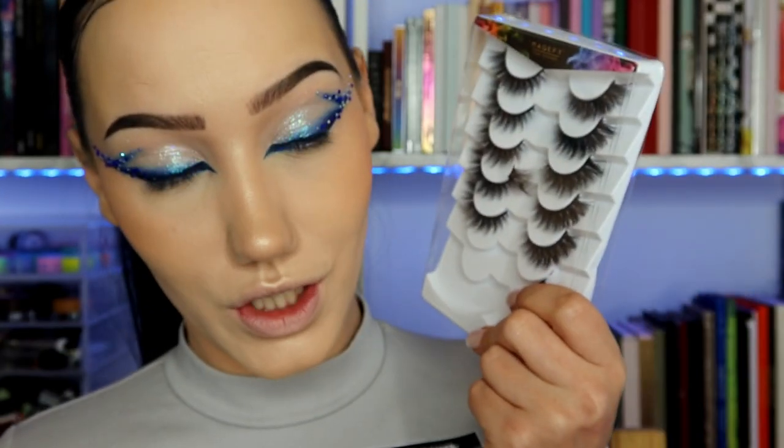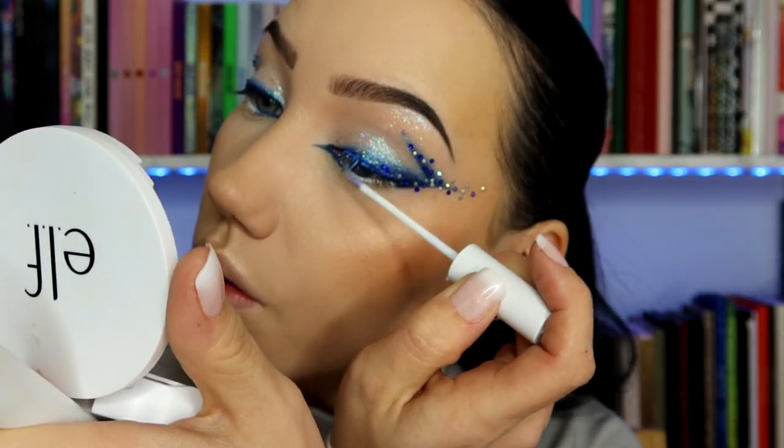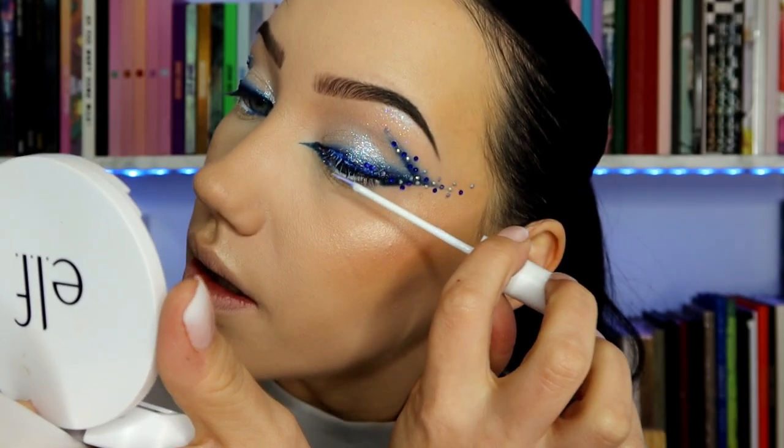I'm gonna use my new Shein lashes that I was talking about in a previous video, because they are just my favorite. Honestly, I've never found such a beautiful lash, especially at such a good price point. Lashes like this from Doll Beauty and stuff would be £12 each. Not here.